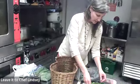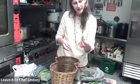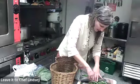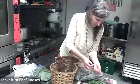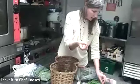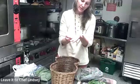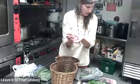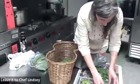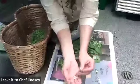We have things to mix together here, so I'm going to separate it as we go. There was a lot of small stuff we found. Those are the buds of the yellow rocket. And then we have quite a few yellow violets in here. Those are just tasty to eat by themselves, raw. And also some spring beauties. Here's some, so these are the spring beauties.